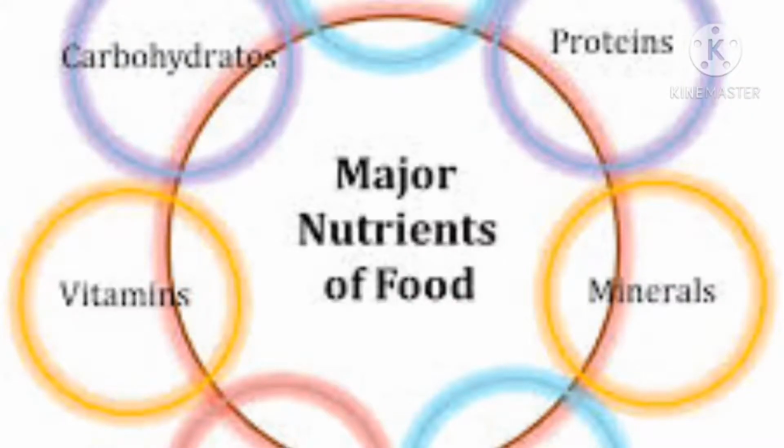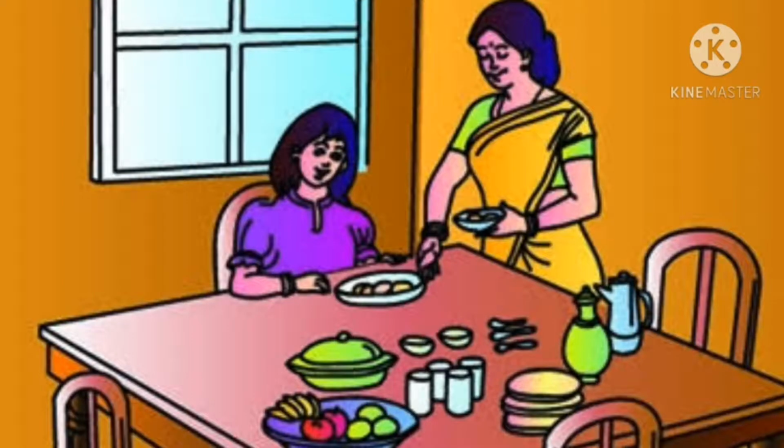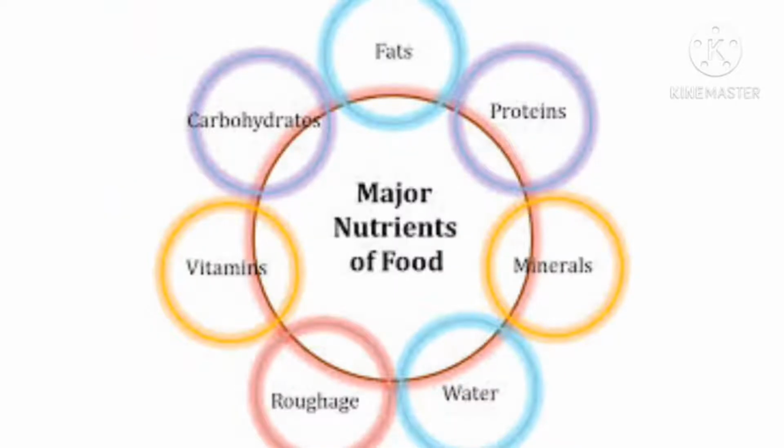Milk. Milk is the most nourishing food. We get milk from cows, buffaloes, and goats, etc. Children and sick people should have enough milk every day. We get cream, butter, curds, paneer, and cheese from milk.